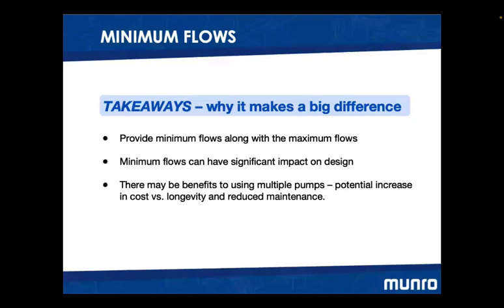Minimum flows can have a significant impact on the design of the pump station. So again, gathering this information is a big deal for us. There are benefits to using multiple pumps, but there's a potential cost increase versus longevity to reduce maintenance of the pump itself. If we have 2 pumps, we might have a little bit more cost in the overall pump station than 1 pump would have. But the operation of the system would work much better for lower or higher flows.